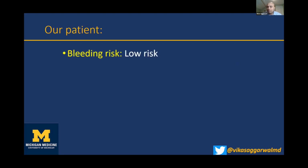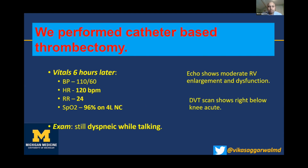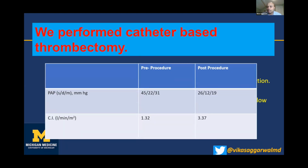So our patient, the bleeding risk is low. The clot location is proximal and near occlusive. Chronicity is acute, and she does not have an extensive DVT. So you could go either way, but we chose to go with thrombectomy because the clot location and the chronicity are telling us that we will be able to get a good result by taking the proximal near occlusive clot out. And therefore there was no reason to put her at the bleeding risk with thrombolysis. So we performed catheter-based thrombectomy, and these are her pressures and cardiac index pre and post.